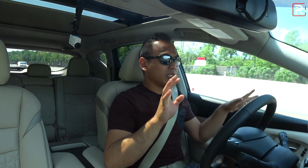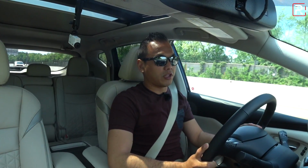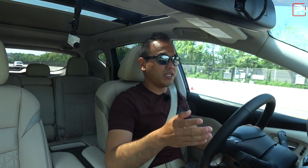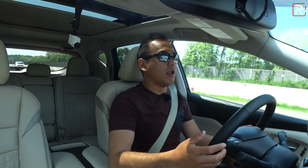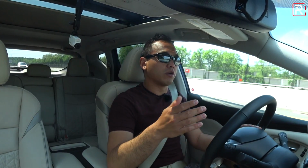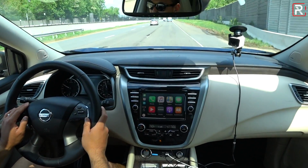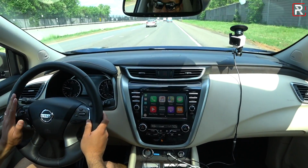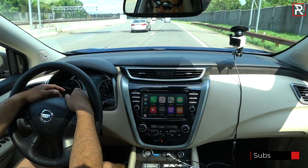So again, the saving grace is the big side mirrors with the blind spot monitoring and cross traffic alert. You have the Nissan Safety Shield 360, which is only standard on this model. You do have automatic emergency braking as standard, but if you want things like lane departure alert, where it vibrates the wheel when I cross the lane, or adaptive cruise control with stop and go, you have to go for the higher trim. So Nissan doesn't offer it as full standard like they do in the Honda and Toyota competition.